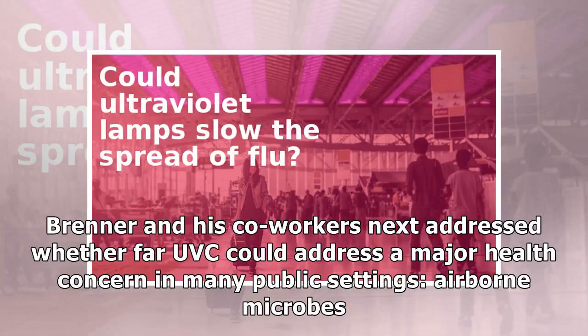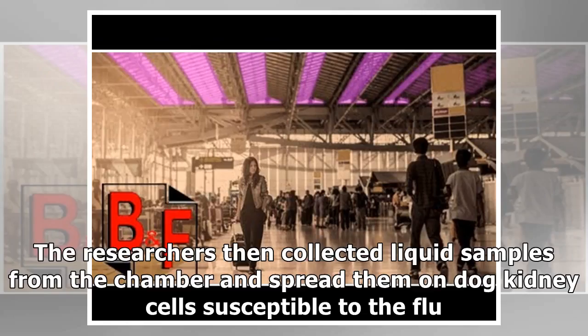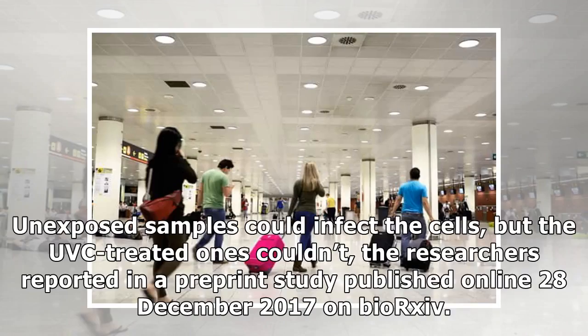Brenner and his coworkers next addressed whether far UVC could address a major health concern in many public settings: airborne microbes. The team first aerosolized influenza viruses inside a chamber and exposed them to UVC light with a wavelength of 222 nanometers, or, as a control, to nothing. The researchers then collected liquid samples from the chamber and spread them on dog kidney cells susceptible to the flu. Unexposed samples could infect the cells, but the UVC-treated ones couldn't, the researchers reported in a preprint study published online the 28th of December 2017 on bioRxiv.